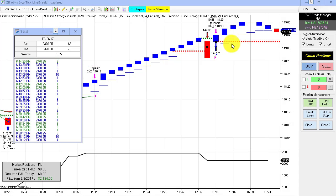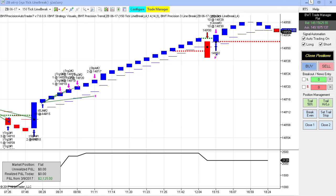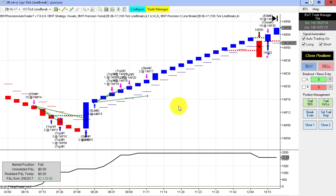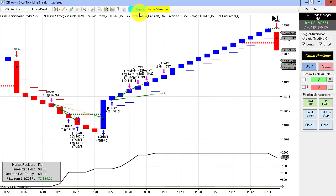Okay, interesting day. Okay, so first up is I'm bringing back the chart from the line break. I've still been following this, and I wanted to show this today because the performance is notable.